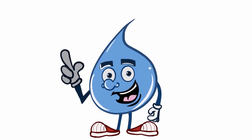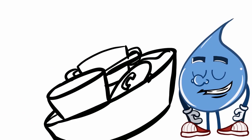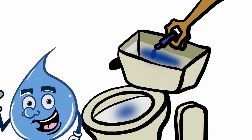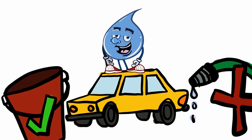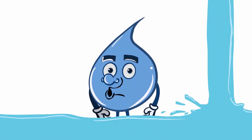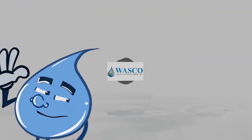Be aware of and follow water conservation practices. Here are a few tips to help you save water. Wash dishes in a basin of water instead of a running tap. Soak pots and pans instead of letting the water run while scraping them. Check toilets for leaks by putting dye in the tank. If color shows in the bowl without flushing, there is a leak. A leaking toilet can waste thousands of gallons of water. Use a bucket instead of a hose to wash cars and reuse grey water from laundry to water plants. Water conservation reduces energy consumption and strain on the water distribution system. Conserve water whenever possible. And remember, every drop counts. A message brought to you by the Water and Sewage Company Incorporated, WASCO.